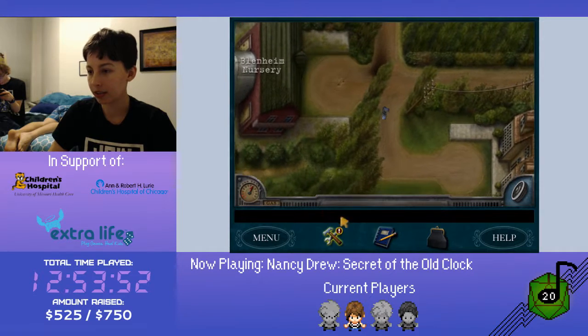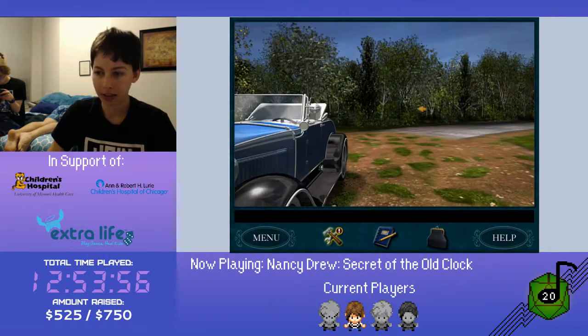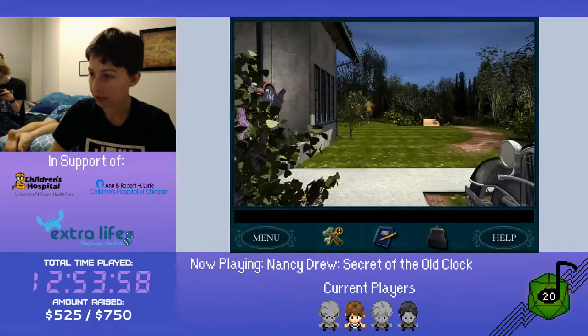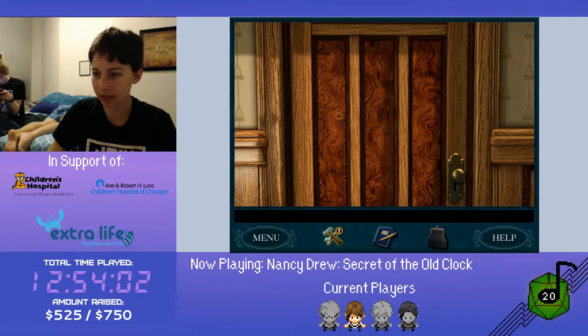And instead of going to get our payment for that telegram, we're going to go to the end, since it's right there. And we are going to go check out the sewing machine, because we were just given that dress.